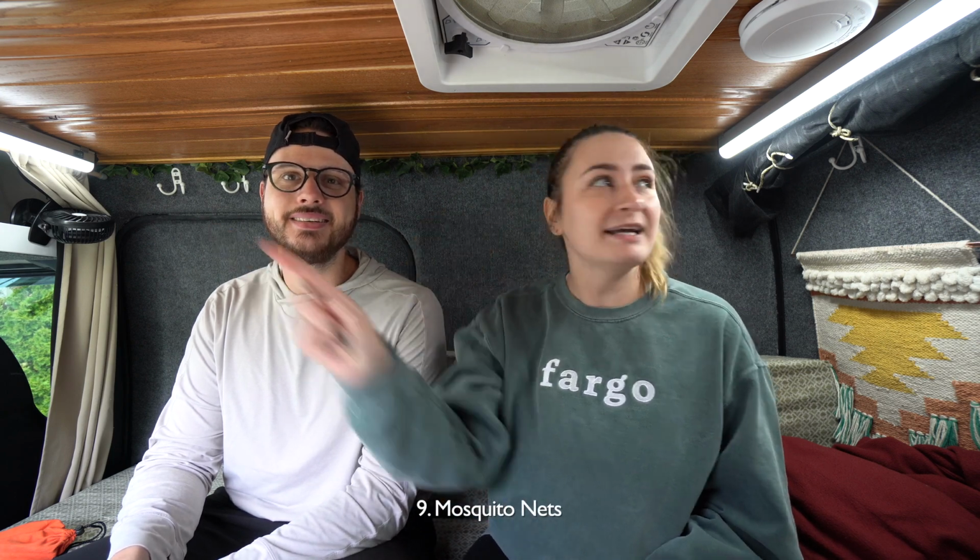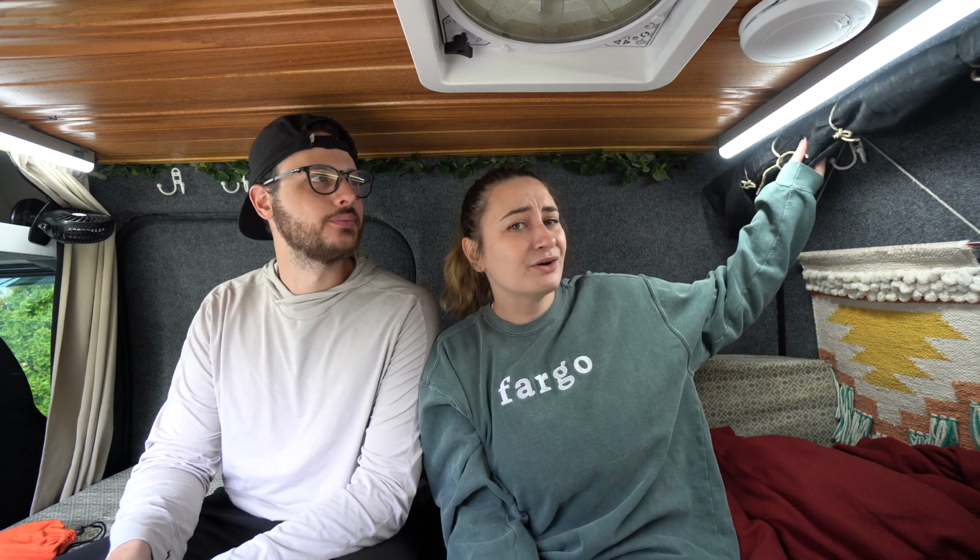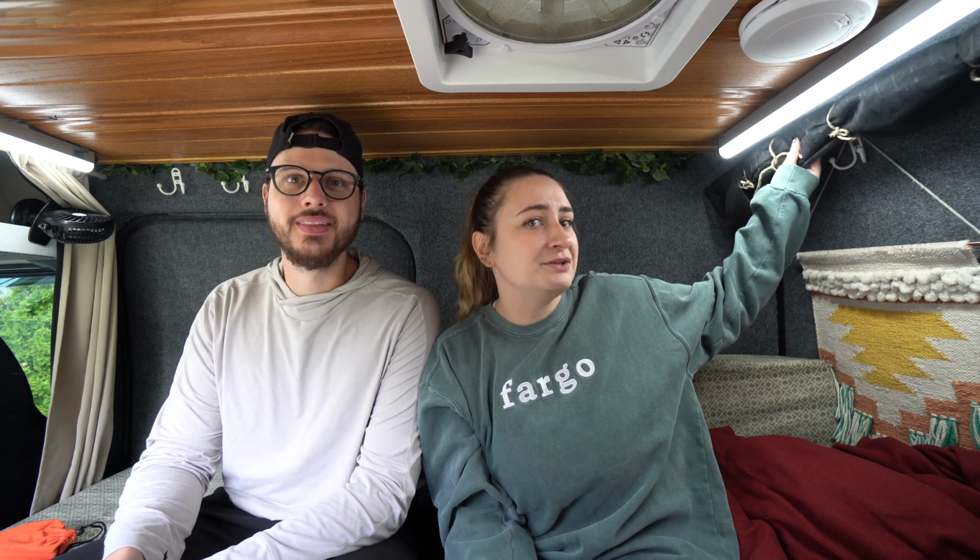Another item that we added kind of late to our van, but we definitely wouldn't do without again, are our mosquito nets. So we have mosquito nets on our side door and up here. They don't look the prettiest, but 10 out of 10 would do it again, because when you're camping or in van life, you want to be able to have the doors open and have that cliche picturesque view that you have in your head of van life with the doors open and then wide open spaces. But what comes with wide open spaces are a lot of bugs, especially on the East Coast.